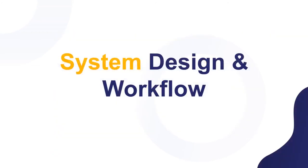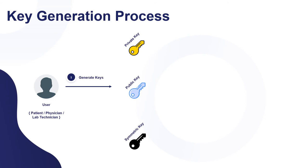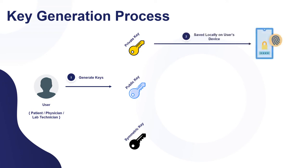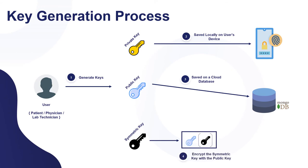System design and workflow. Key generation process. When a user registers in our system, we will generate three keys: private key, public key, and symmetric key. The private key will be saved in the user device. The public key will be saved on the cloud database, which is MongoDB. The symmetric key will be encrypted with the public key and stored in the MongoDB also.